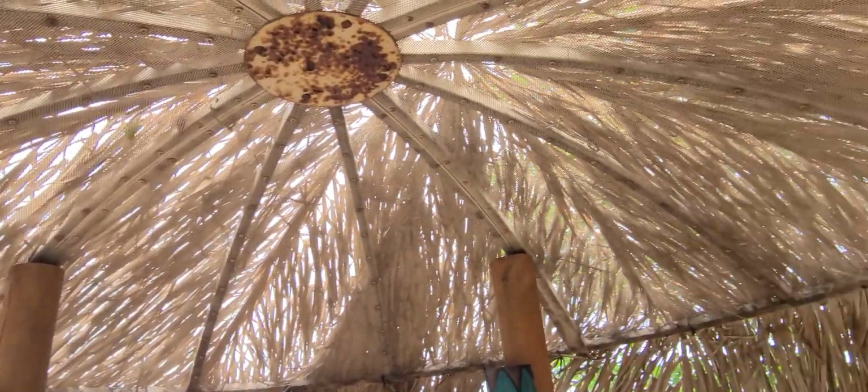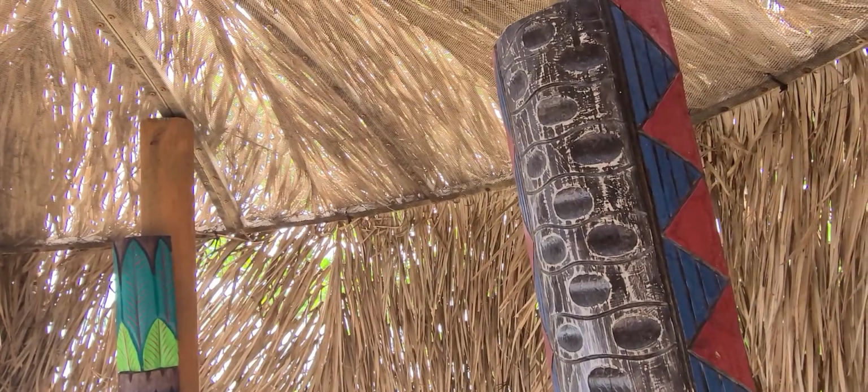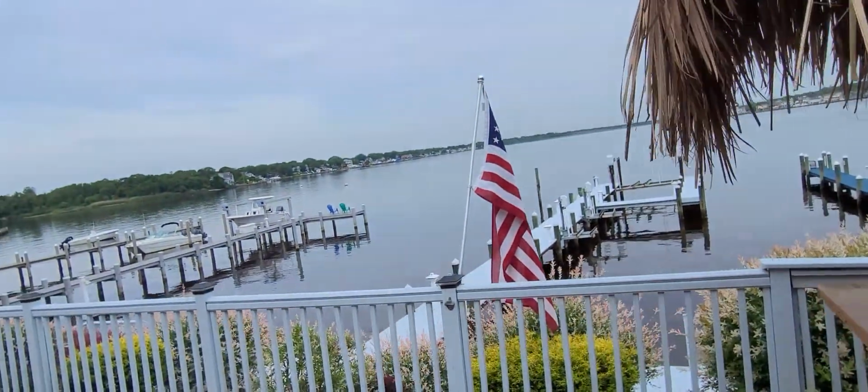Almost looks like a satellite dish up there. I don't know what it is. But we're gonna take that off and we're putting one of my roofs on. So I guess this is screwed on. Yeah, it looks like it's screwed on right there. So we'll take that out and then we'll get my roof up there.